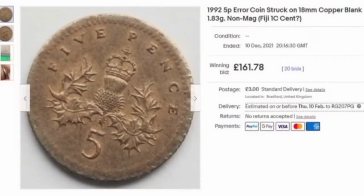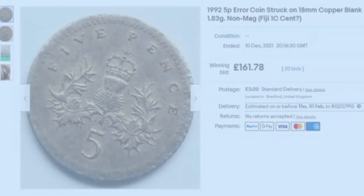Similarly, make sure your coin is the right colour. Here we have a 1992 5 pence coin struck on a copper blank, possibly a Fiji 1 cent blank. But because it was struck on the wrong blank, not the right 5p blank, it sold for a whopping £161.